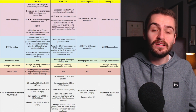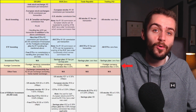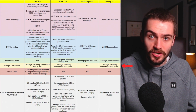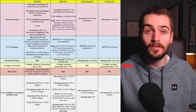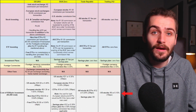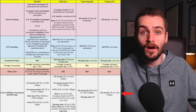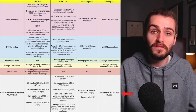Last but not least is Trading 212. Trading 212's only charge is a 0.15% currency conversion charge. There are no commissions or additional fees associated with using Trading 212 to buy stocks or ETFs. So a €6,000 investment in a US stock would cost you €9, i.e. 0.15% or 15 basis points.